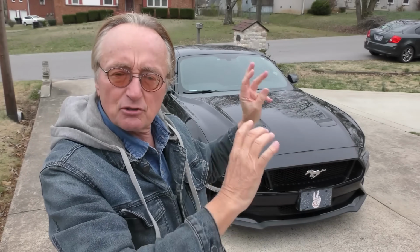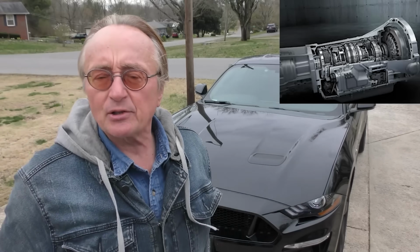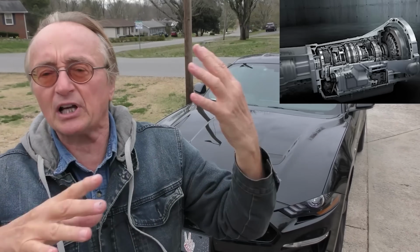Ford's 10-speed automatic transmission. This is a 2018 Mustang. It's had problems. You had a lot of work done on it. So we're going to show you what's happened to this, give an overall view of the Mustang too, but mainly we're going to talk about the transmission. It's that 10-speed automatic transmission that Ford and GM worked on together.